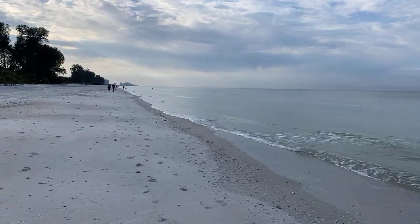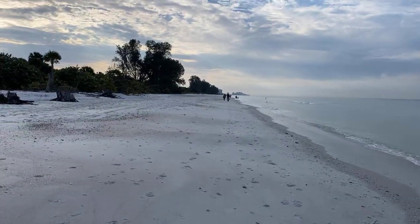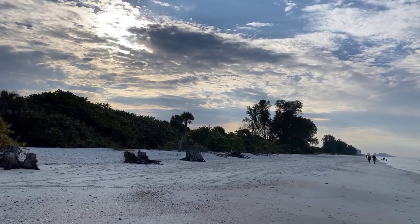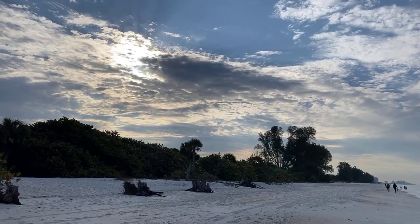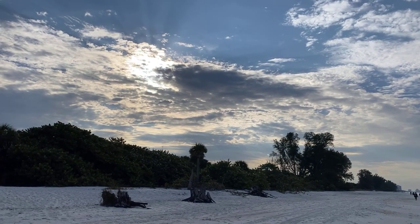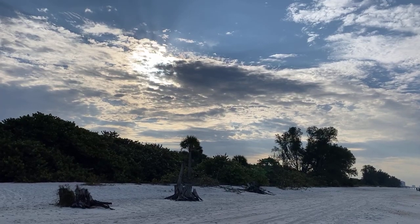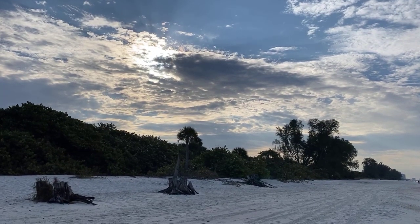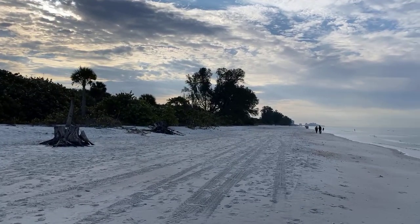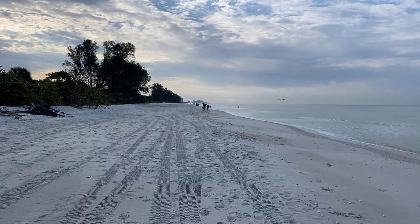Yeah, sun wasn't out for long. Made a little appearance, and now it's going back in behind the clouds up there in the top left. I'm thinking it's probably a bit too overcast for the gopher tortoise to be out. We'll go up there and take a peek.